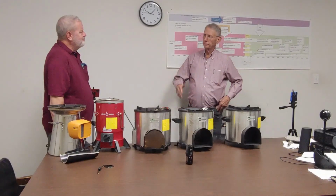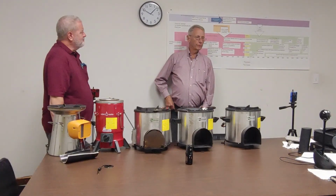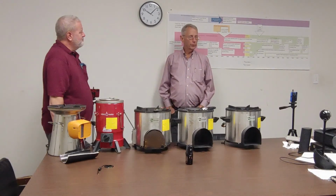Probably the only large one I know is Chengzhou Stove Manufacturing out of China, where they manufacture 100,000 a month or something. It's over $1 million a year, easily.